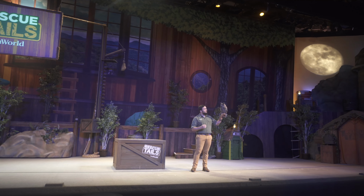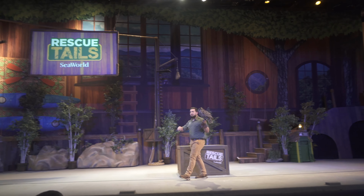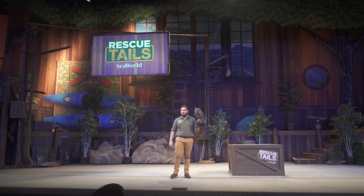Now, an owl this size will eat about 3 to 5 small rodents a night. They are a super important part of the balance of nature. They're out there making sure we aren't overrun by the mouse and rat world.